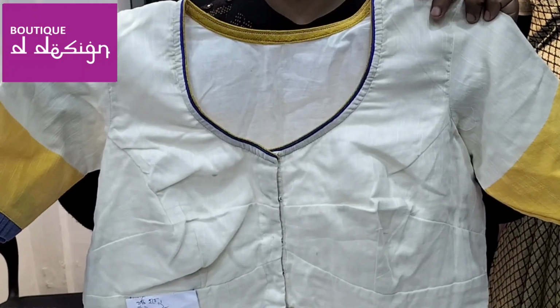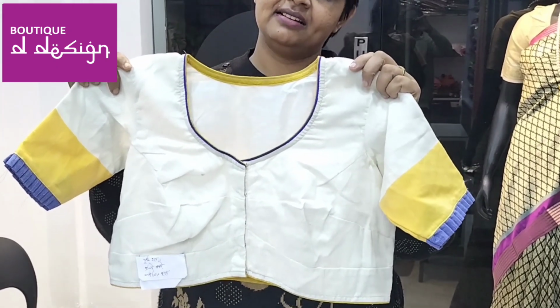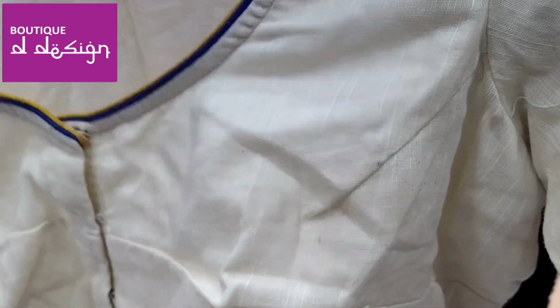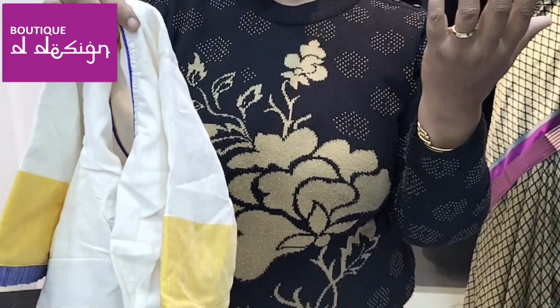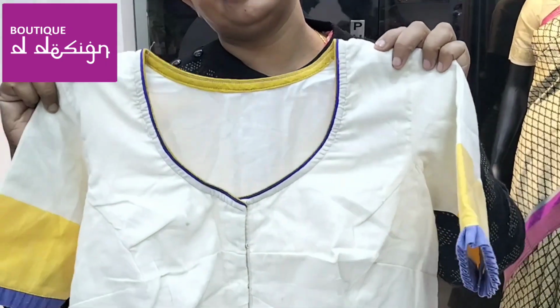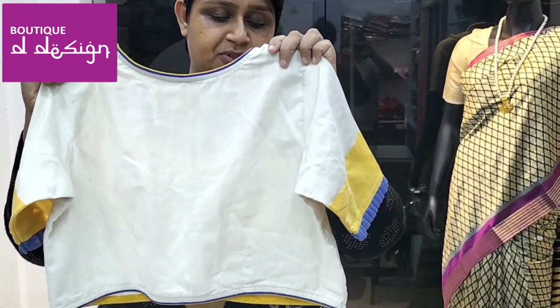Okay, so let's start today's episode. This is the first design which I made for my clients according to their personality and suggestions. It has two double cord piping, and in the sleeves there is also a pintex design. I made this blouse according to her saree, and she told me that she only wears collar-with-collar and air hostess blouses, so I made this design for her. This is the back portion of the design.